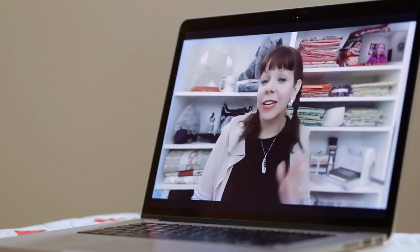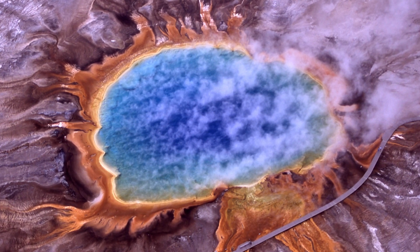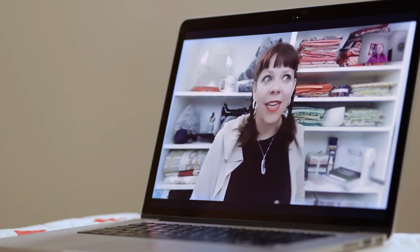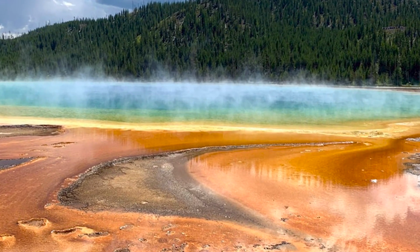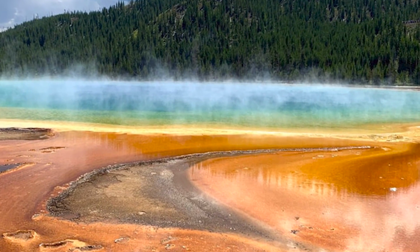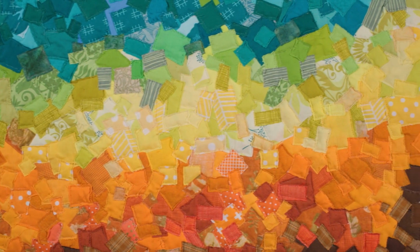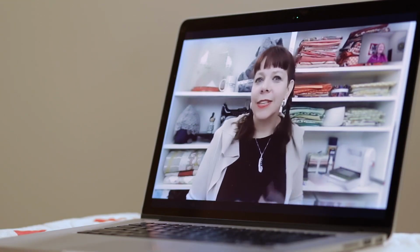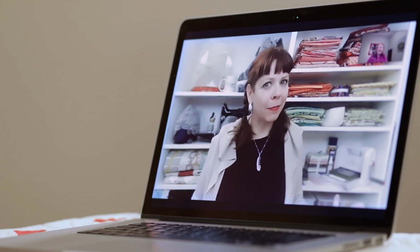It's called Prismatic Portal. That one is actually based on the Grand Prismatic Spring in Yellowstone. We went through a bunch of national parks when we were out on the road. And that one is kind of mind-blowing when you see it. It is so amazing, and so many colors and so bright. That was one I really wanted to focus on because the colors were so fun. I tend to lean toward neutrals, and this was just such a bright rainbow quilt. I've never made a rainbow quilt, but this one sort of ended up being one.